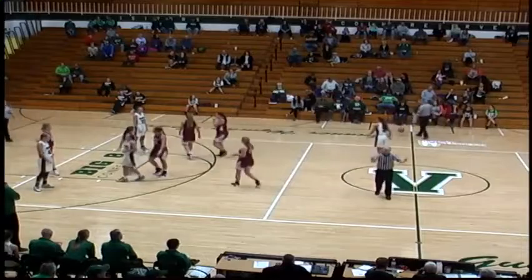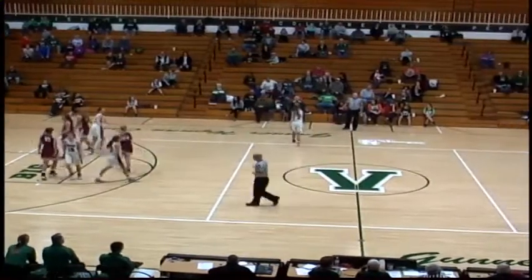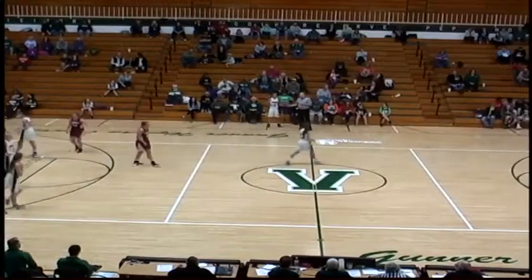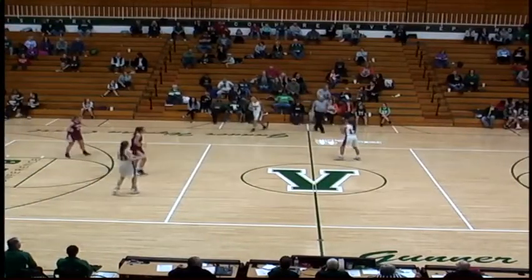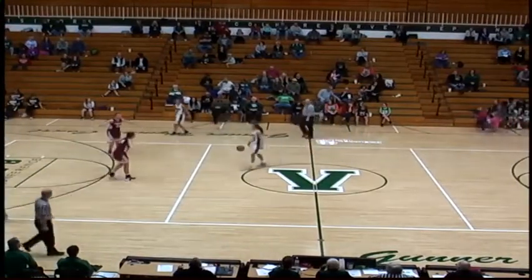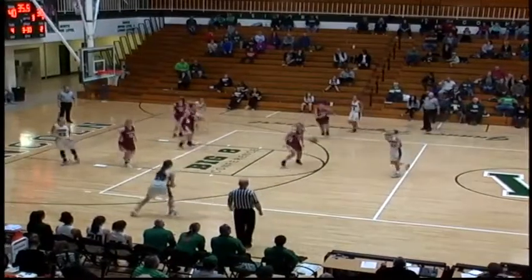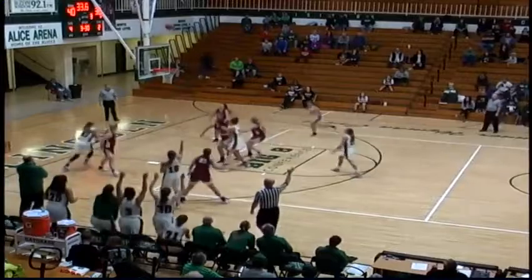Lincoln will have it out. Jim with the foul. Her third. It'll be 17 foul. Carmine inbound in the backcourt to Krager. 40 seconds to go here in the third quarter. Lincoln 4-point lead. They led by as many as 15. Here's Foster in from 3.